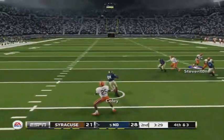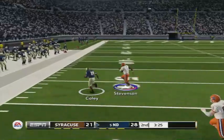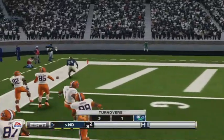Throws over the middle. It's intercepted. There he goes. That's going to be six. Anyone who's going to catch this cornerback. Touchdown. Big play.